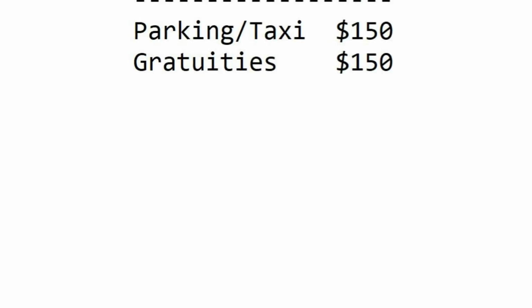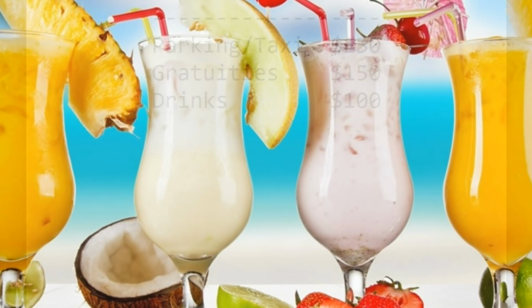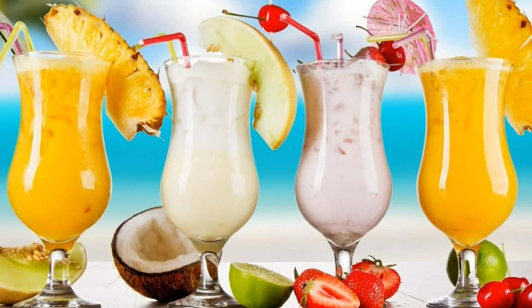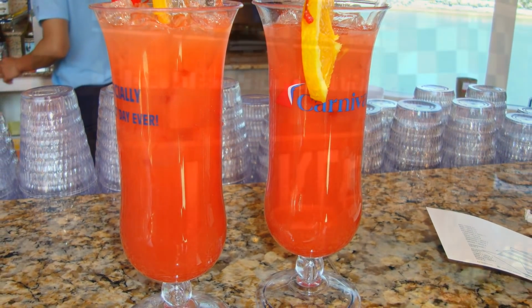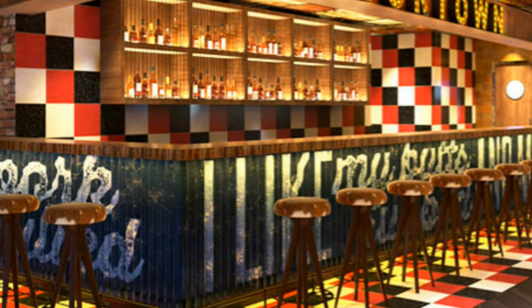Okay, next up is going to be drinks. For two people, I'm going to say $100, which is very low. Now, let me explain this. Just one alcoholic drink each person per day could easily add up to this. If you want to drink more, you may even decide to buy the drinks package. That could be $50 or more per person per day. So, yeah, that would add another, say, $500 or more to your bill right off, depending on the length of your cruise. But I'm not going to add that either because not everyone will buy the drinks package.